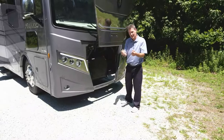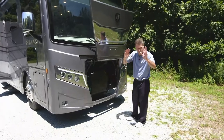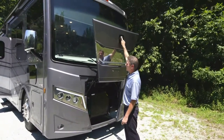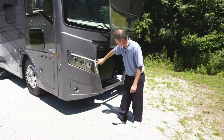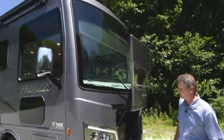Also in here, we showed you the air hose. This is the chuck for the air hose. Fill up the tires, fill up the bikes, whatever it is, you can go ahead and fill that up. And this is the hood. And what I like about the hood is this illuminated Thor badge. Love the daytime running lights, the fog lights, the headlights, large windshield, beautiful, beautiful motorhome.